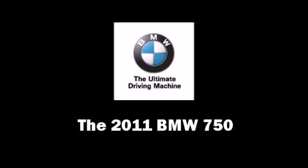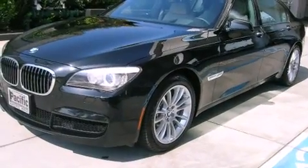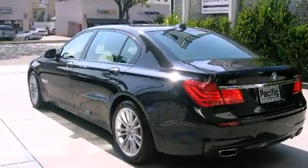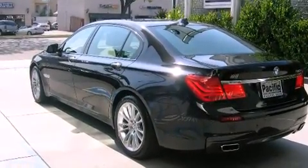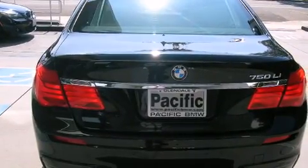You can expect a lot from the 2011 BMW 750. It features all-wheel drive versatility, an automatic transmission, and a powerful 8-cylinder engine. Turbocharger technology provides forced air induction, enhancing performance while preserving fuel economy.